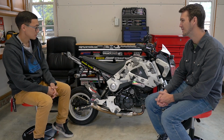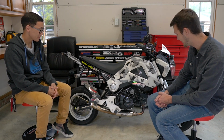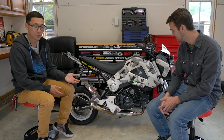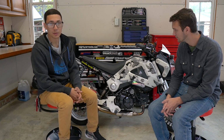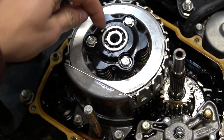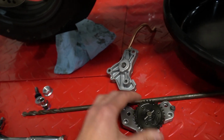Can you think of anything else? Any other parts that you want to talk about? Anything that you maybe wouldn't recommend or would recommend? So definitely the oil pump mod. Everybody runs the oil pump mod and the clutch springs, everything that's in here. So I run the Cosso clutch plate with the Cosso clutch springs, and then I run the straight up OEM modified oil pump.